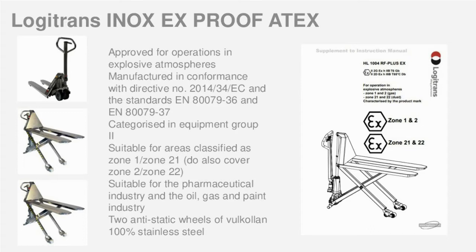Also, we provide, which you see to the right, an extra instruction manual where we also have our CE declaration. So you can also find it there. And this can be downloaded directly from our homepage.